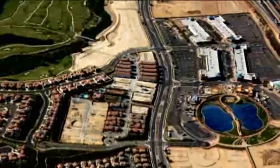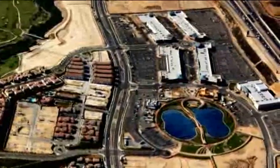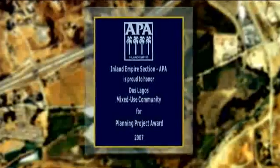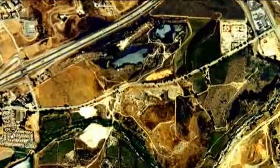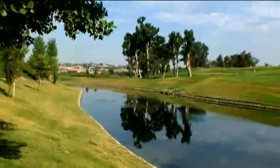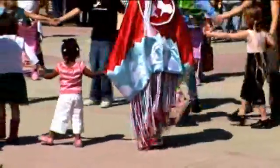Dos Lagos is a mixed-use community that takes sustainability to heart. An award-winning project that has transformed 543 acres of blighted land into a living, thriving environment that balances nature and community.